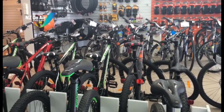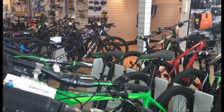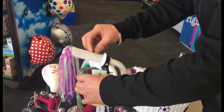For the last 30 years, cycling on the footpath has been illegal in New Zealand, but that could be about to change. Hi, I'm Mark Price in Dunedin, and it's streets like these that look eminently suitable for pedestrians to share with cyclists on their way to school or work. Cycle shop owner Steve Dyatt certainly thinks so.